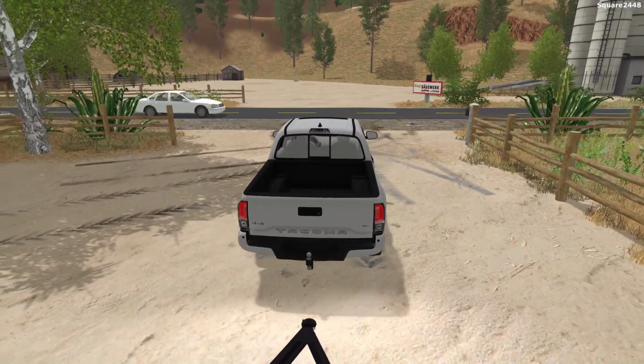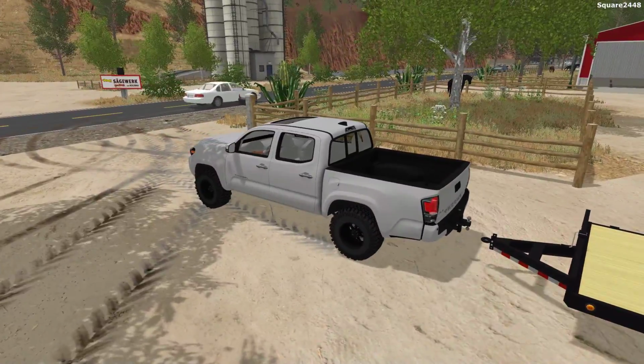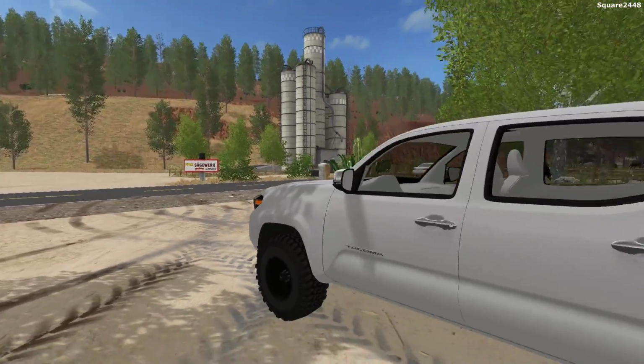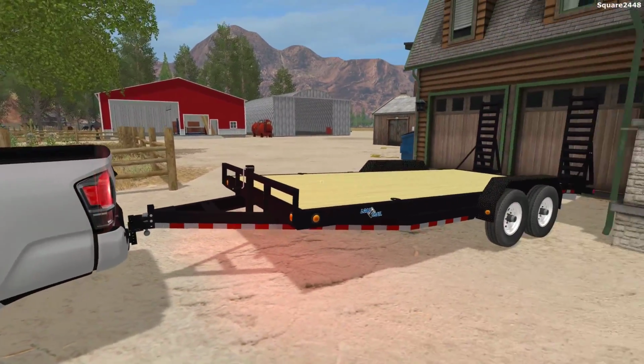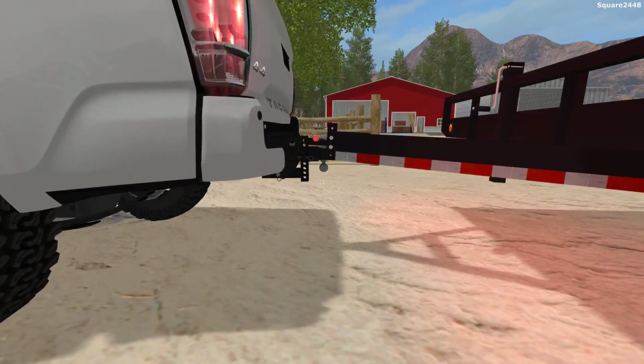So we'll be backing up here and attaching. Now it looks like we might have to slide the hitch down just a little bit, since it is pretty high up and the trailer will not be level. Take a look at that, guys. It looks like we will have to lower it.